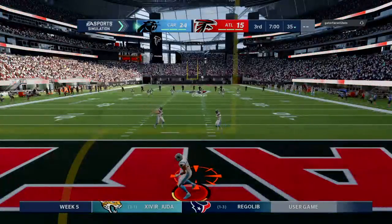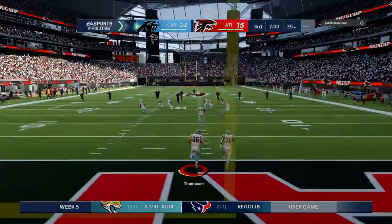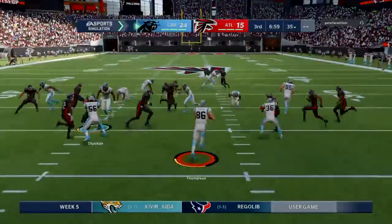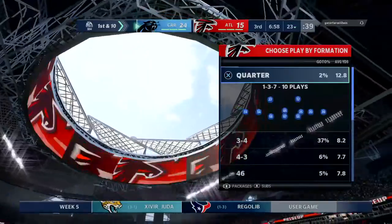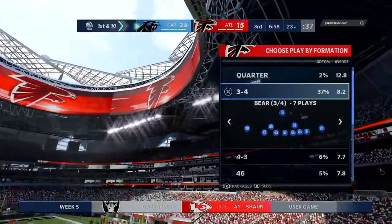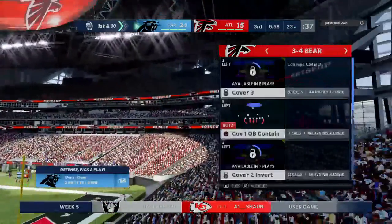Second half action underway. And he can't field it cleanly. It's loose. And able to get this across the 20, but not much further as he's dropped at the 23-yard line. At their own 23-yard line.